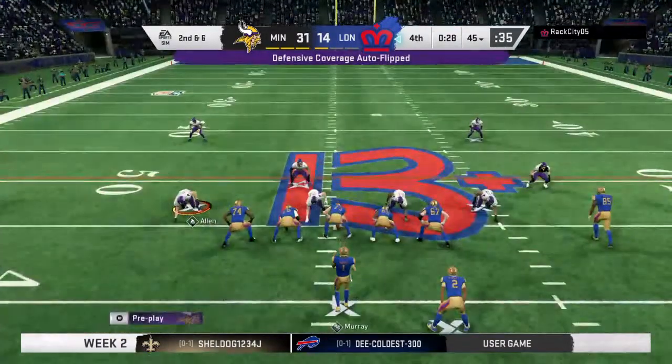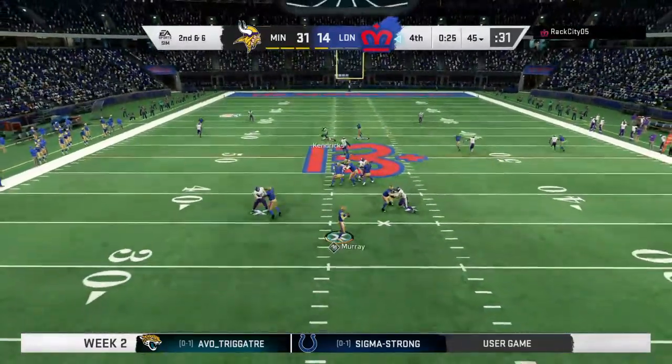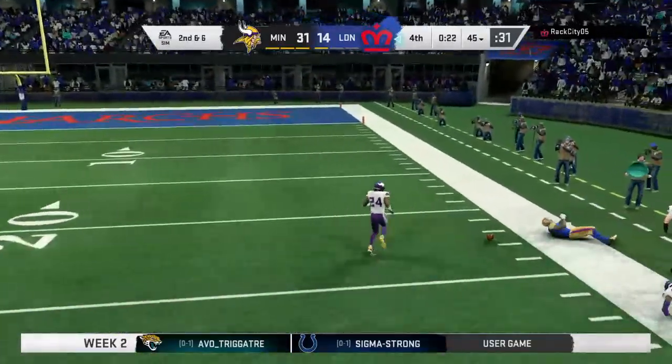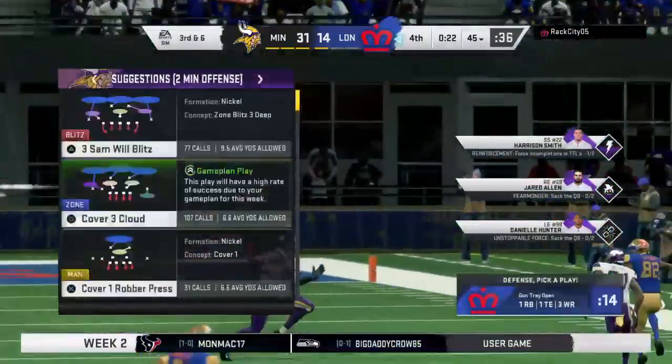Following the pickup of 4, here's 2nd and 6. And now Murray's going to set up to throw. He's going to let it fly. And that will be incomplete. Tried to dial up the long one way out there, but it'll be 3rd down.